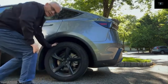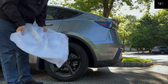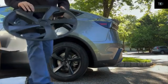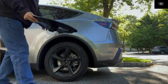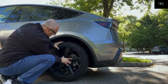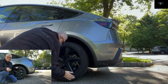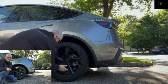Now you get the new wheel cover. That is very easy to install. You see, it comes in this bubble wrap. You take it out like this, and then you make sure you find the air pipe. Right here you align it, and it's much easier to install, like it's one piece. You make sure it's in. That's it.